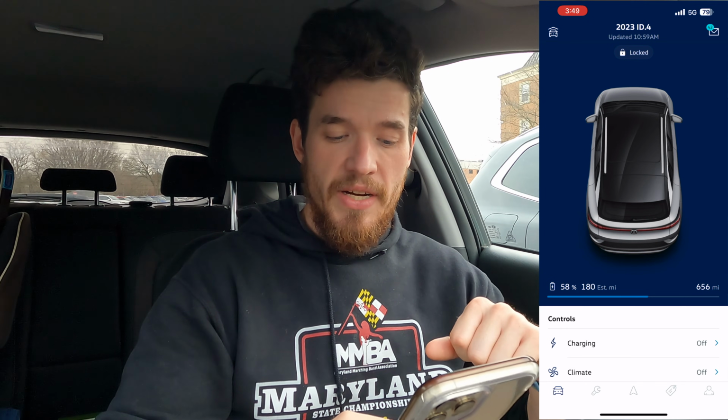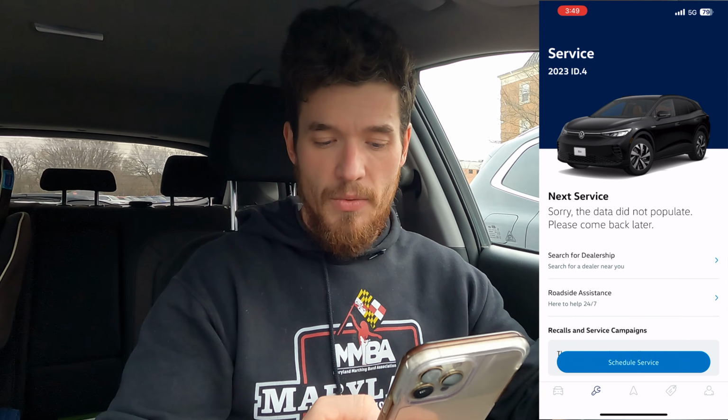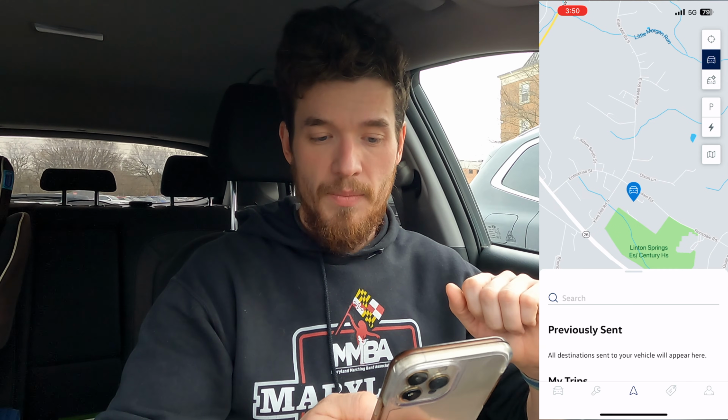Before I dig into that screen, I'm just gonna show you the other screens. We have service, where you can request service if you want. I'm not gonna click on, well, I'll click on the middle one. Here we go. This just shows my location. Well, actually that's the car's location, it's not my location.